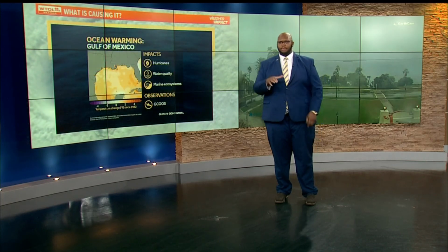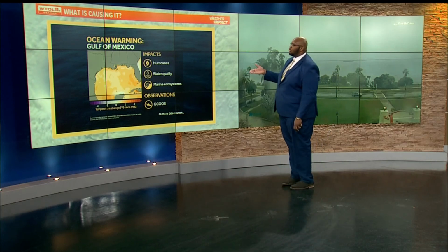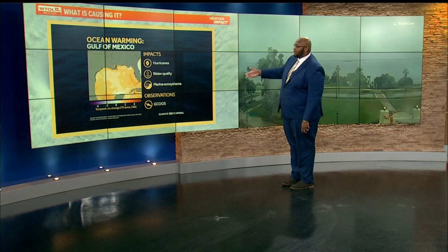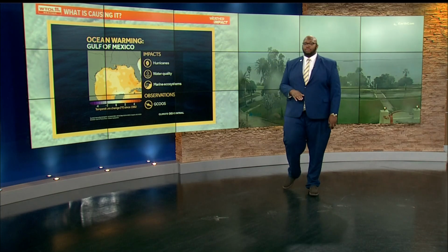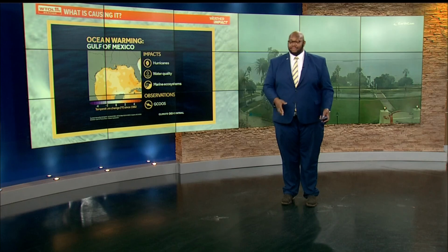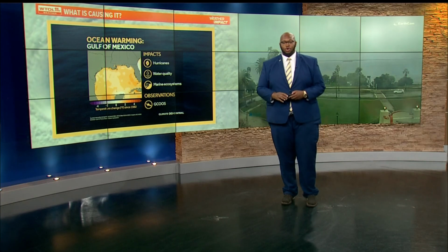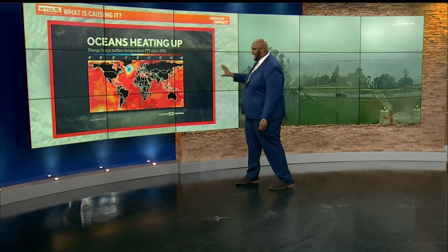So we can break this down a little bit more for you. The Gulf of Mexico specifically, when we talk about those warming oceans, that impacts not only hurricanes but also water quality and marine ecosystems as well. It's really the thing we talk about when we talk about warming oceans. And as it continues to warm, we'll likely see more rapid intensification with hurricanes in the years to come.